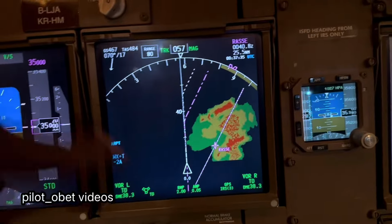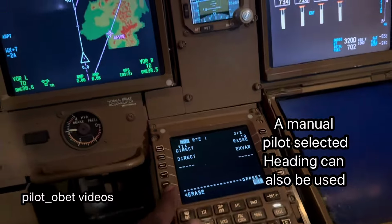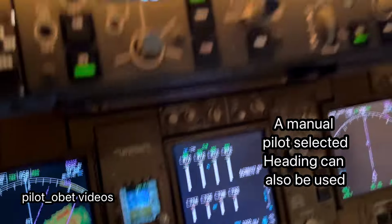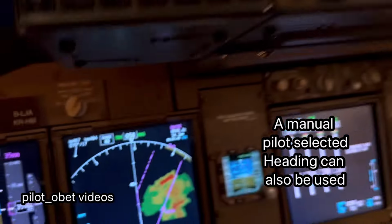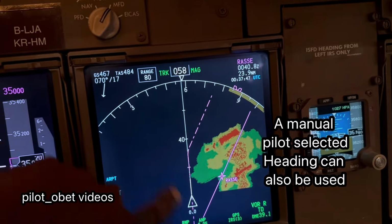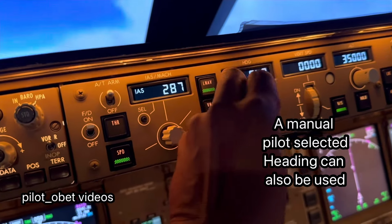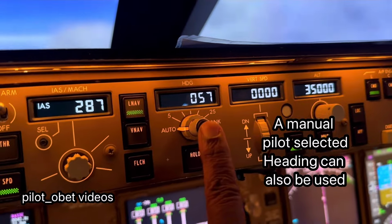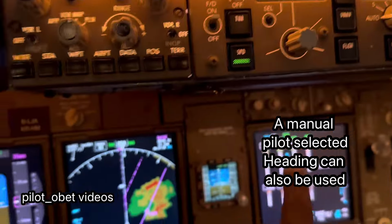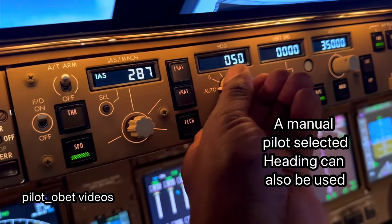and execute. So 40 miles will be over there, or I could simply erase that and say we need to go a little bit further left. I could select heading select and say request heading 030. So I could go there and ATC say 030 heading approved. So I select heading select by pushing that once. It shows heading select, and then I turn this to 030.